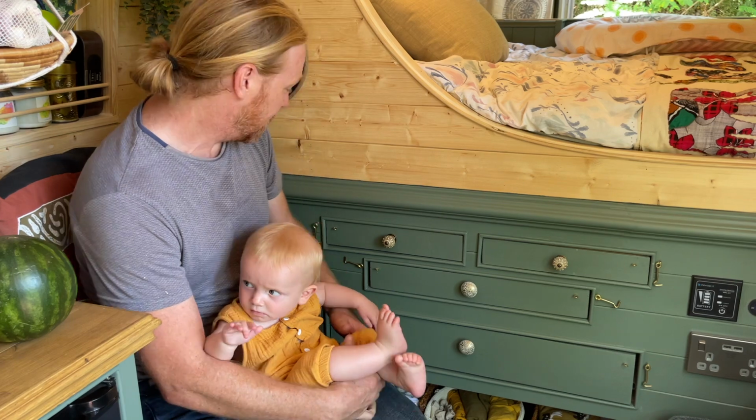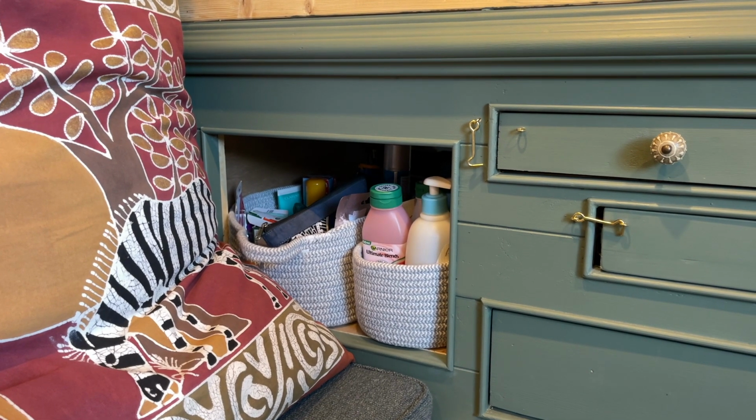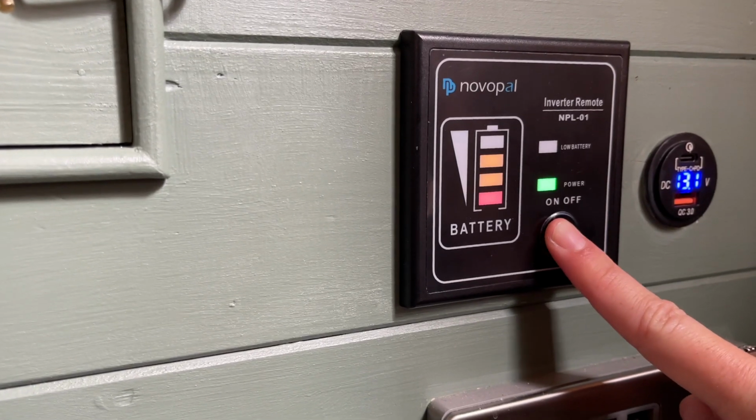Okay, what else have we got on this platform here? We've got a little cubby hole here, and we have got some electrical stuff over here. I'll go through all of the electrical stuff a little bit later.